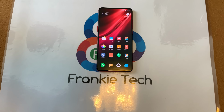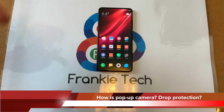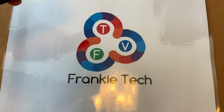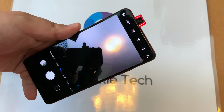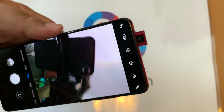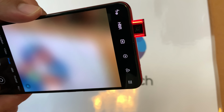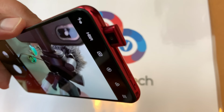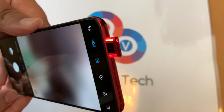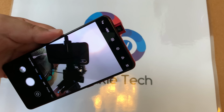All right, let's do question number two. Tell me about the pop-up camera. One, how good is it, and also, does it have drop protection? So let's have a look at this pop-up camera in greater detail. And we flip around, and there's Frankie Tech again. My hair is really wild today. And this is the coolest part about this, guys. I think this is probably the most special pop-up camera I've seen on a phone, just because of the way it lights up. Whoever thought of that idea, you killed two birds with one stone, because guess what? This also subs, did you see that little ring there, as a notification LED at the top of the phone.